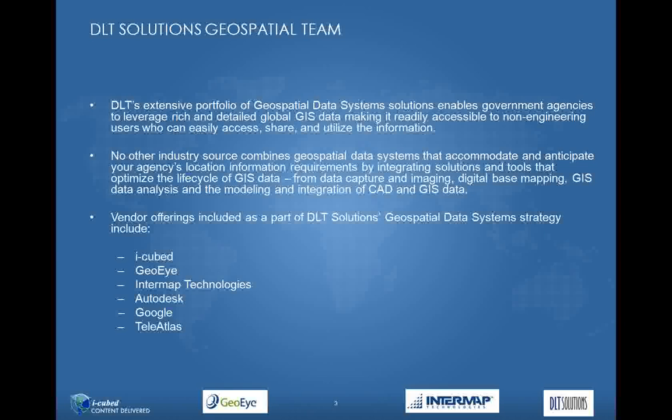DLT has worked extensively over the last several years to establish a team of technology professionals that provide their clients with access to top-tier geospatial products and services. They provide solutions and tools that optimize the life cycle of the GIS and CAD project environment. Some of their vendors include iCubed. We are one of the nation's leading suppliers of geospatial products and services. From content management, distribution, and systems integration, we offer enterprise geospatial information solutions for both commercial and government customers.